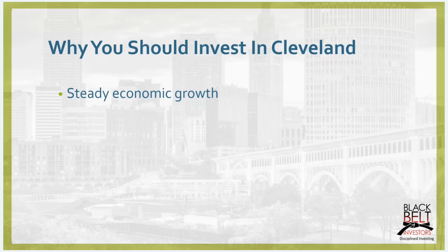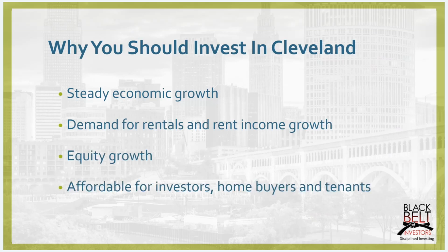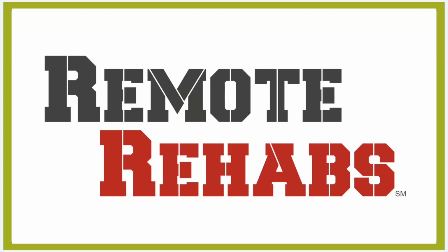So why should you invest in Cleveland? Steady economic growth, demand for rentals and rent income growth, equity growth, affordable for investors, home buyers, and tenants. And that's why we have a program called Remote Rehabs, the 100% hands-free, high-return way to effortlessly and confidently generate great cash in the best real estate markets in America. I mean, to me, Remote Rehabs is indisputably the easiest and most profitable solution for capitalizing in the current real estate market today, giving you the upper hand.